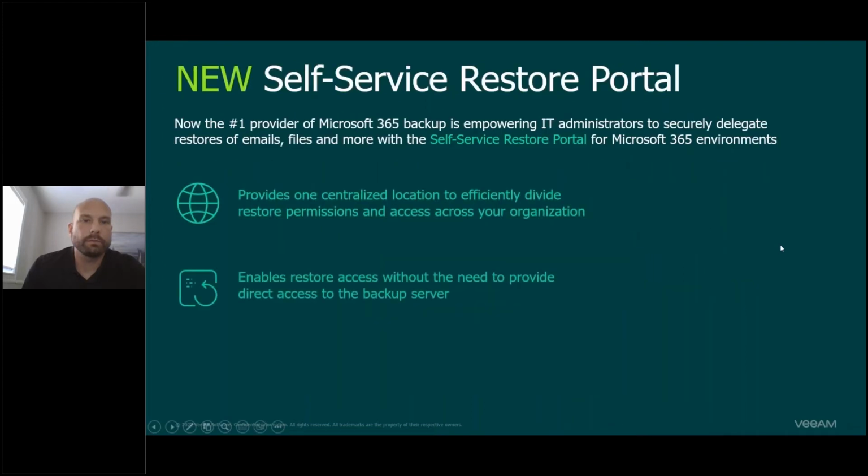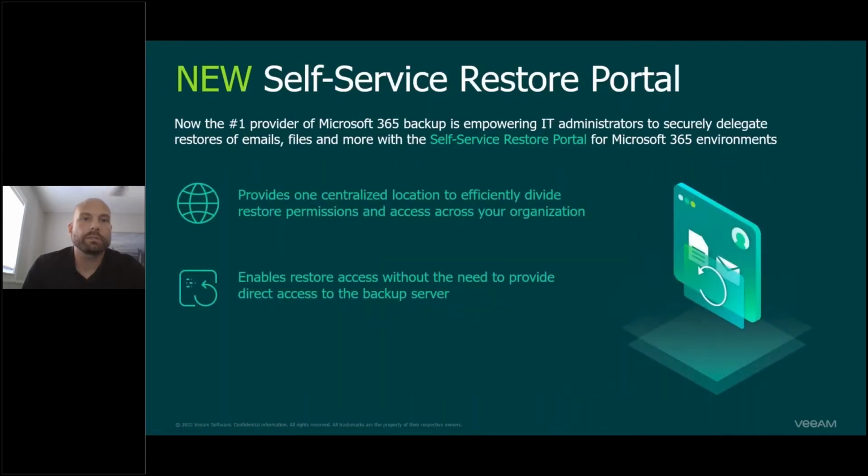I think I get into, yeah, restores. So we talk about backup, but what's backup without being able to restore it? We introduced a new self-service restore portal about a year ago. And basically what this does, as an MSP, you're getting tickets all the time. Like, I need this email, I lost this email, or I lost this file. Can you restore this for me? And it's just very time consuming.